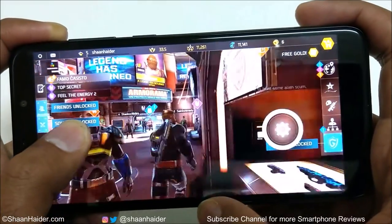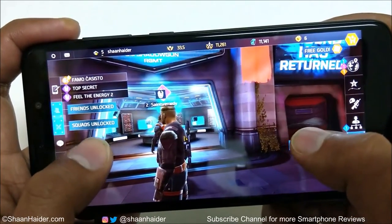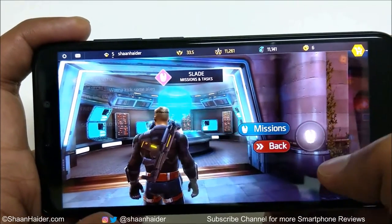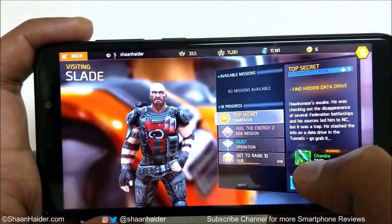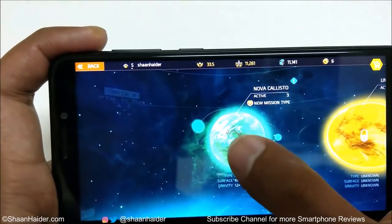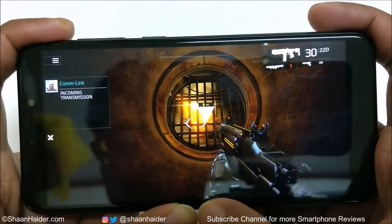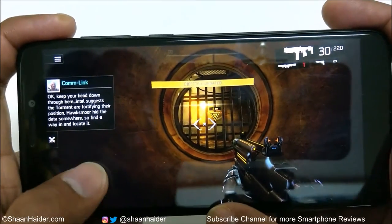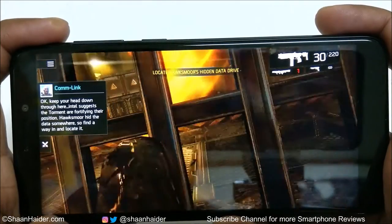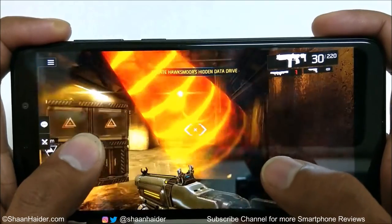So you can see that it's lagging a bit for sure, and some frame drops are also happening, also while changing the camera angle. So you can see it's lagging a bit for sure.